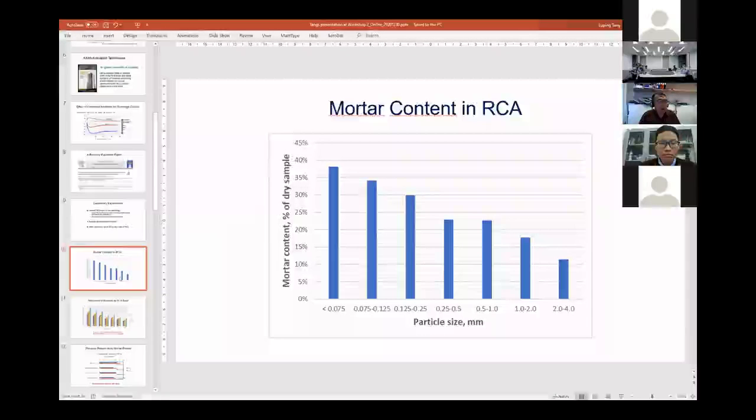Then we measured the mortar content by different portions of size. It is very clear that the fine particles contain more mortar, and the large particles contain less mortar. That is why large particles can be used easily, but not the fine particles. In China, I believe they take away the part below 0.125 millimeter, meaning 125 micrometers. They try to use the parts larger than 125 micrometers. Even in this case, they found that only 20% replacement of natural sands can be used. Otherwise, it will decrease the strength.